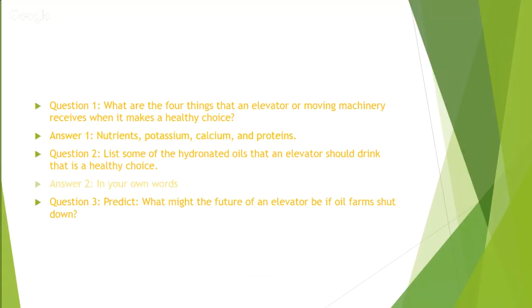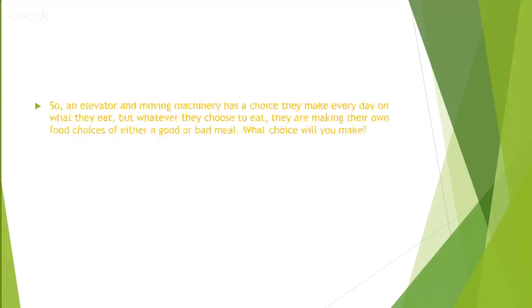All right. Then you also have to do number 3. You're going to predict what the future of an elevator might be if oil farms were to shut down. Okay. We'll turn this in by Monday as well. So 2 things to turn in by Monday. When we come back Monday, we'll do chapter 9, and we'll talk about some of the answers we got.